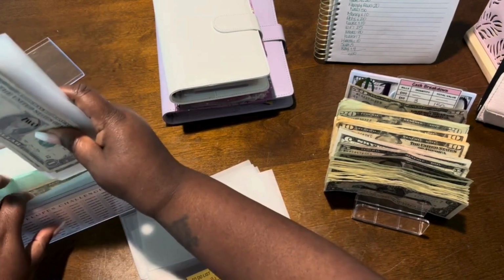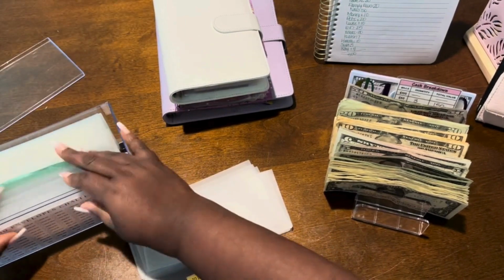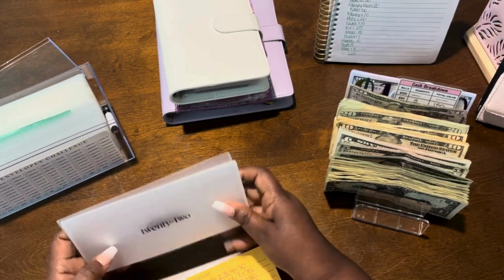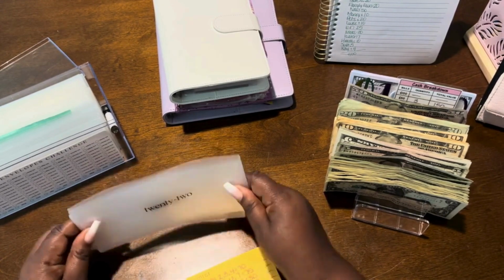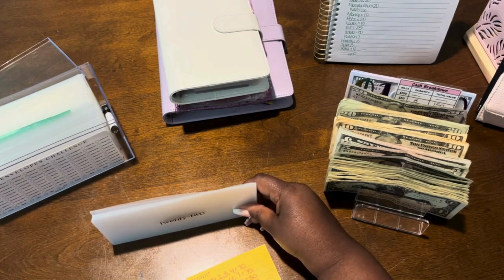So let's get these all stuffed. And I'll do a separate video where I unstuff this so that you guys can count it out with me, so we can see if my math was mathing or this book was tripping.